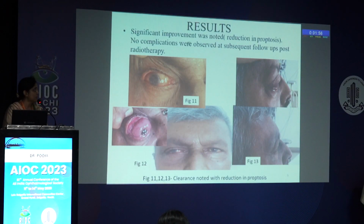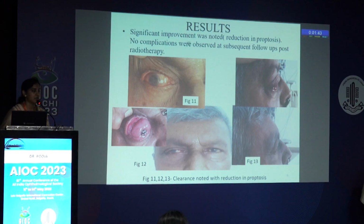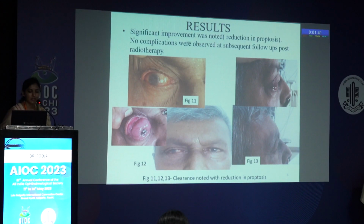So patient underwent radiotherapy with significant improvement, mainly for cosmetic purpose, which showed reduction in proptosis. No complications were observed at subsequent follow-ups post radiotherapy. The patient is being followed up for the last 2 years. In the first photograph, you can notice the comparison between the pre and post radiotherapy with good cosmetic appearance.